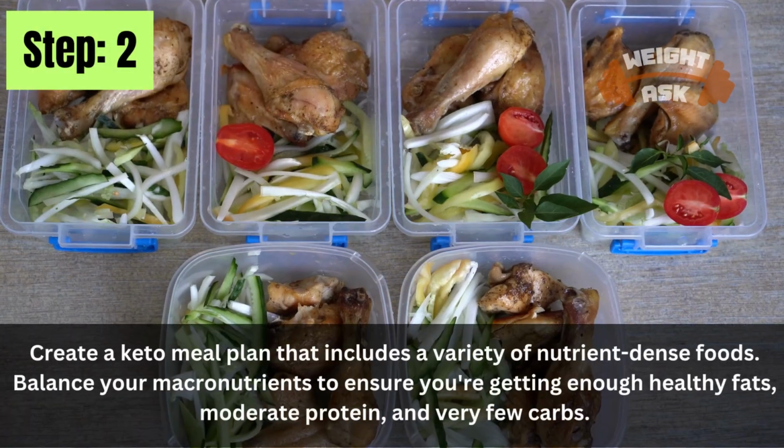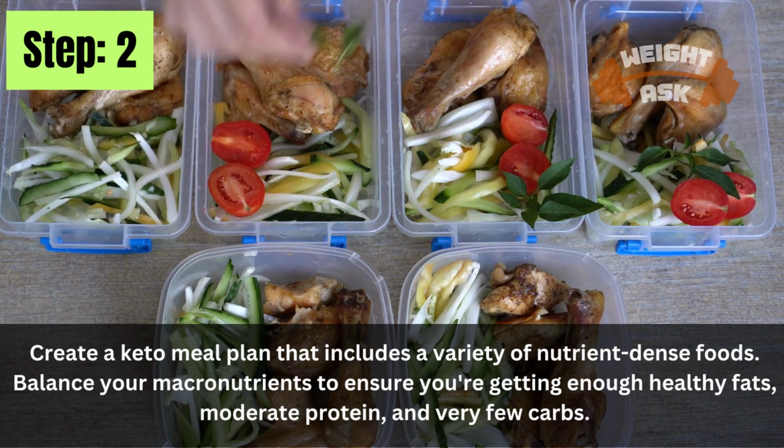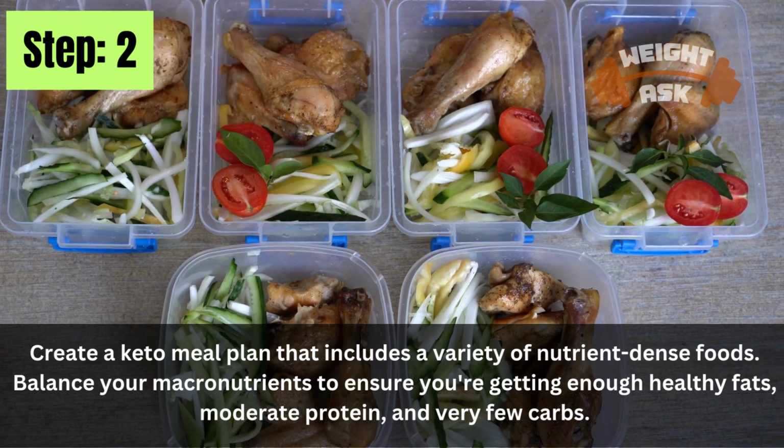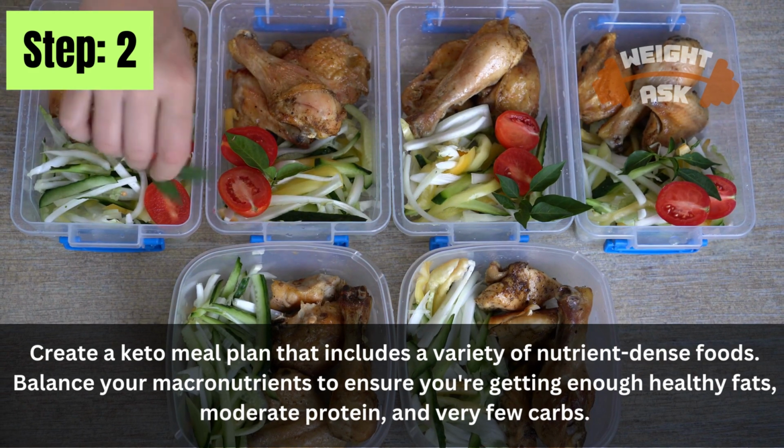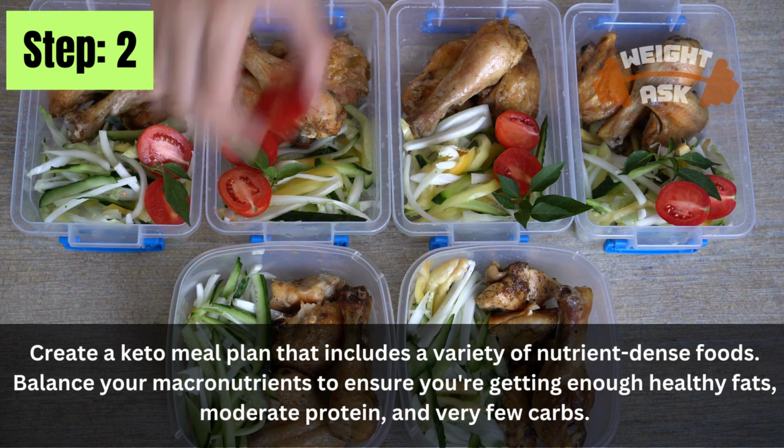Step 2. Plan your meals. Create a keto meal plan that includes a variety of nutrient-dense foods. Balance your macronutrients to ensure you're getting enough healthy fats, moderate protein, and very few carbs.